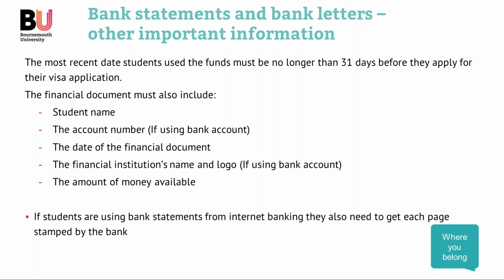The financial document must include the student's name, their account number, the date the financial document was created, and it must have the institution's name and logo for a bank, and the amount of money that is available to them. If from within the UK, students are using bank statements that they've printed from internet banking, then they need to go into the bank with their statements and get each page stamped by the bank, even if there are no transactions on any of the pages.